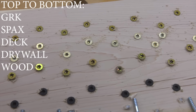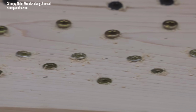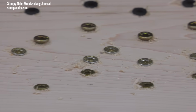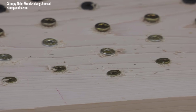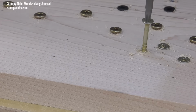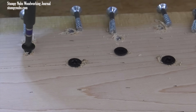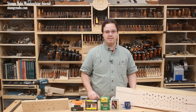As you look at the 4 types of screws that survived this test, you might notice that their heads are set at different levels. This was not intentional. I used the same high clutch setting on all of them. So they were driven with the same force, and I didn't stop any of the screws before the clutch fully engaged. This brought to the forefront some of the differences between the various head designs.